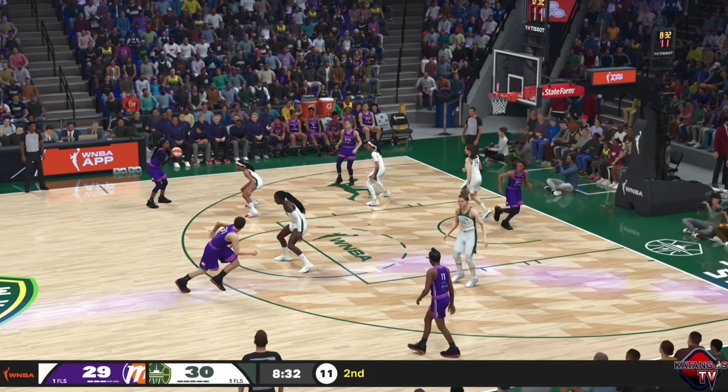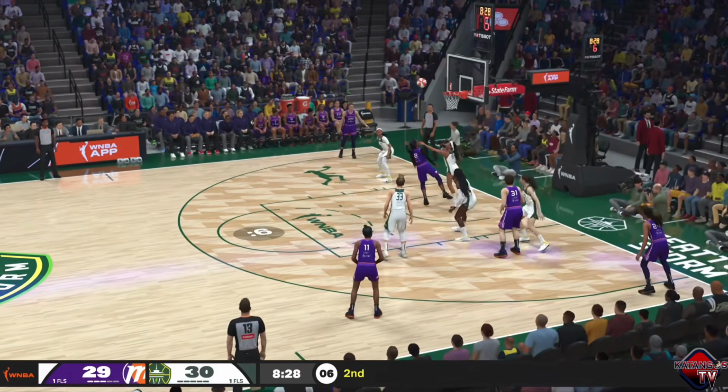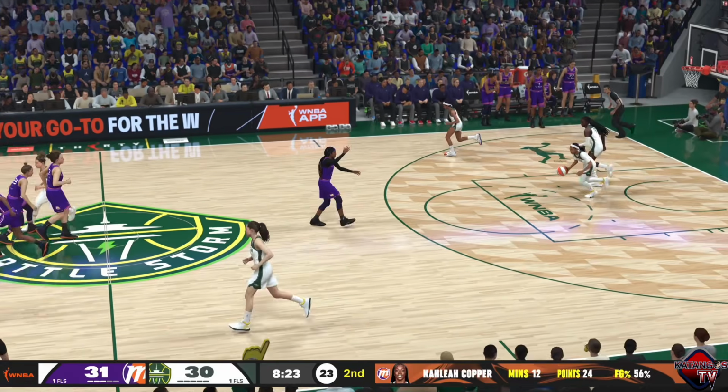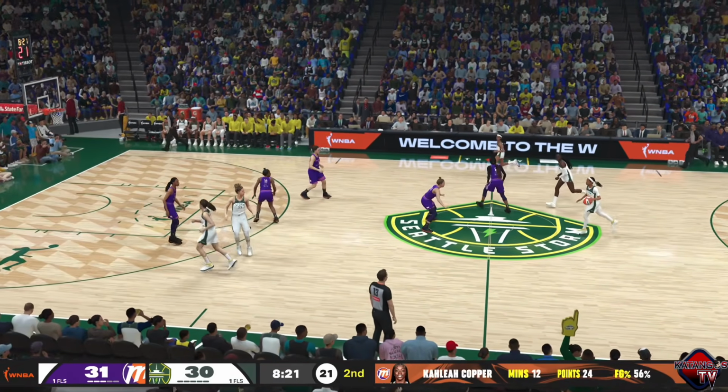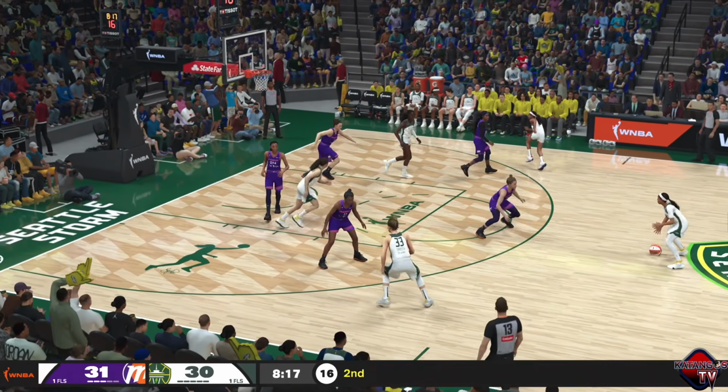And just about a minute and a half is passed here in the second quarter. Here's Copper. Goes up and lays it in nice and easy. Are you kidding me? Copper is shredding defenders with her handles. Samuelson outside. Has to Cook.